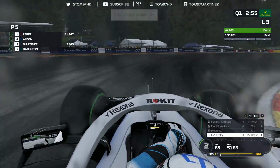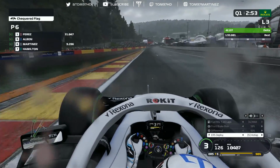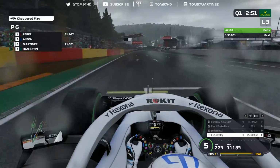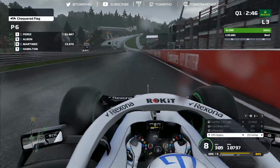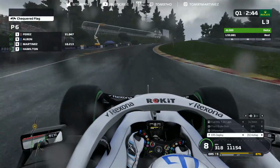So we're going to get a second chance here to get out of Q1, because we are currently P5, but everybody is about to start setting their intermediate lap times. So we're going to drop down, way down the order. You can see the bus stop chicane there, all the cars are coming into the final corner, and we're going to start dropping like a stone.